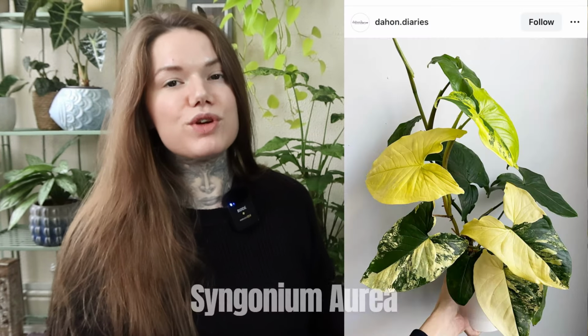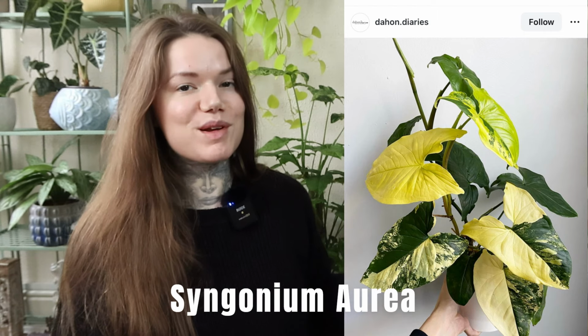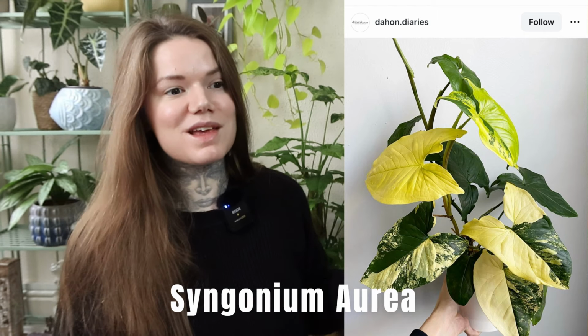Next is another Syngonium, and this is the Syngonium aurea, and I'm a bit of a sucker for punishment here with the Syngoniums because they do tend to get a lot of pest problems. I think some of you have mentioned that too. And even so, I'm still not put off by them. I just love Syngoniums, and you know, they're prone to getting thrips, they're prone to getting spider mites. At the moment, I'm still battling all sorts of pests on my Syngoniums, but they are worth it.